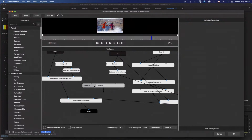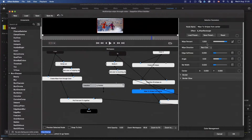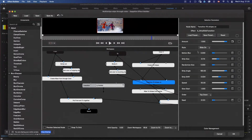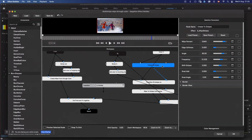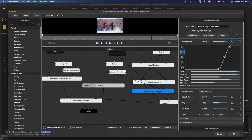I'm not using any of the transitions, but because I built it in S Transition, it allows me to use that as a transition preset, which means I don't have to worry about any big major animating or keyframing, because all the keyframes are done for me. They're based off the length of the transition, so the timing is always perfect, no matter how long or short the transition is going to be. And I don't have to worry about keyframes at all.